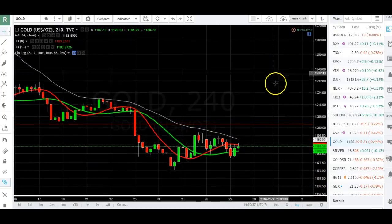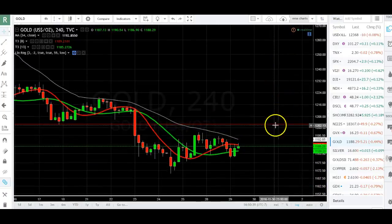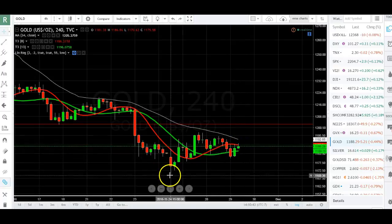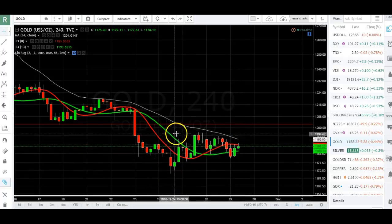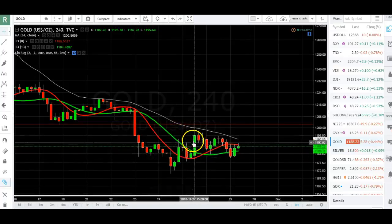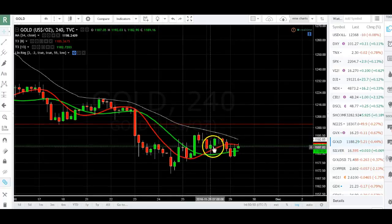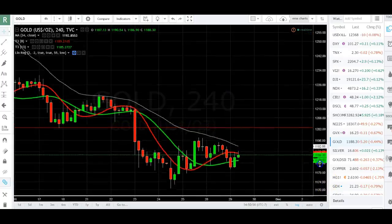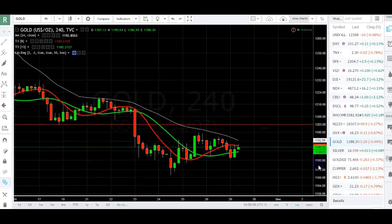Let's see, 4 hours. 4 hours looks healthy. We got a 2-bar pattern here. Bullish. Came up, came back in, popped, came back into support. Almost broke down. 2-bar pattern saved it at the end of the day. See what happens. It's in a pinch.